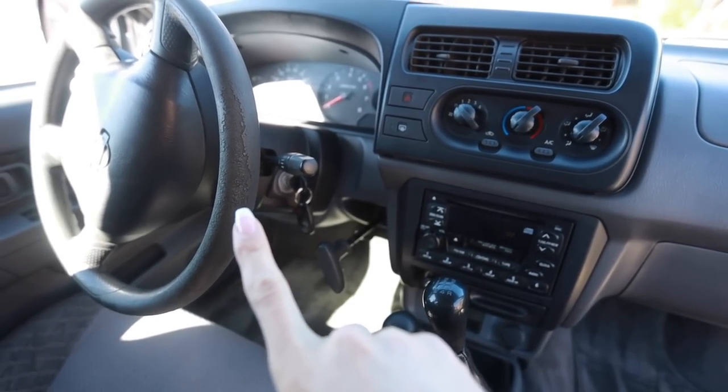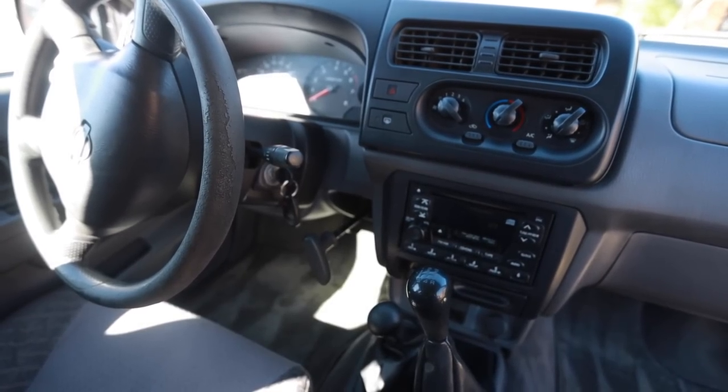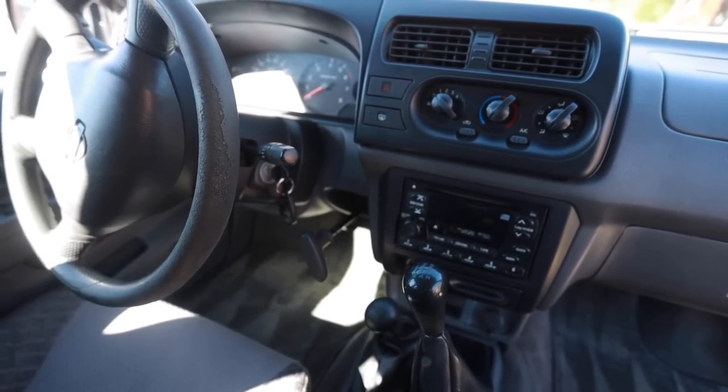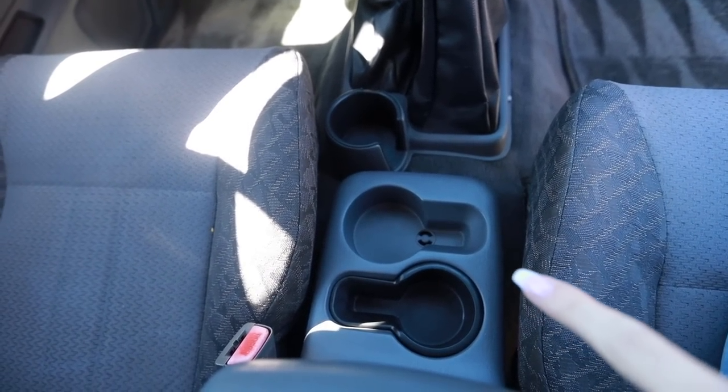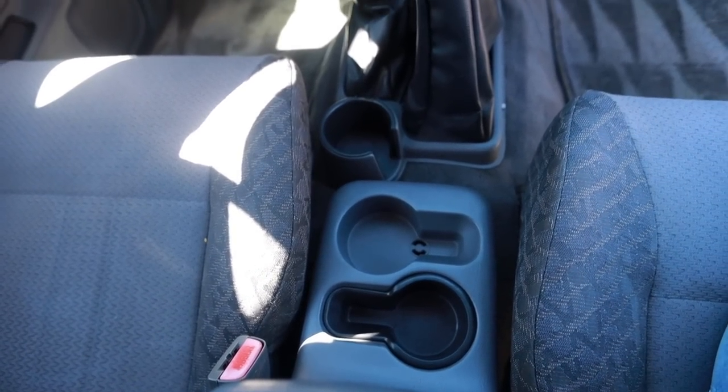Other than the steering wheel falling apart, it looks like a truck with 100,000 miles now instead of 260,000. Center console area is nice and clean. Still gotta try to find one of these little cup holder guys that goes inside there. It smells like if you shaved a rug and then made a toupee out of it and stuck it on Mr. Clean's head.